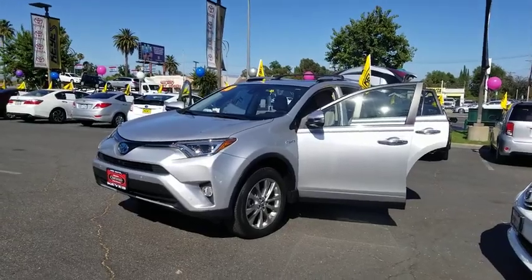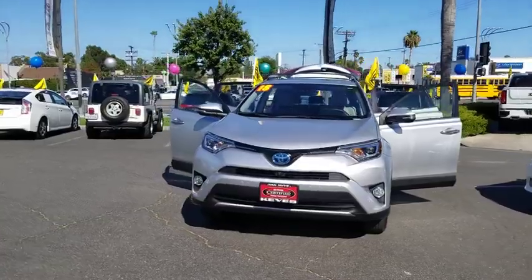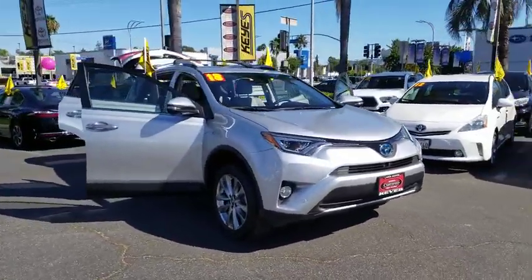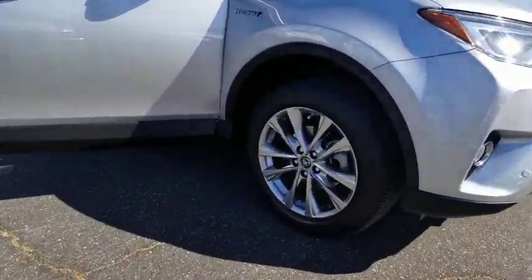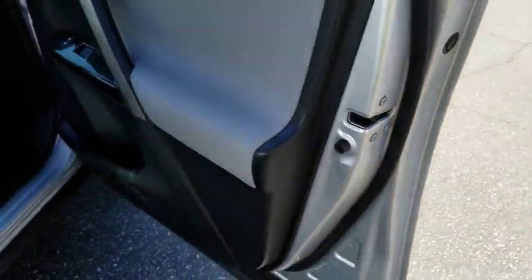Make a great choice today with the 2016 Toyota RAV4 Hybrid. The Toyota RAV4 Hybrid offers a spacious interior, an abundance of technology, and safety features galore. When pairing all of this with a dynamic exterior, it's not surprising that everyone is talking about this vehicle. This vehicle has less than 35,000 miles.